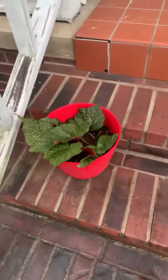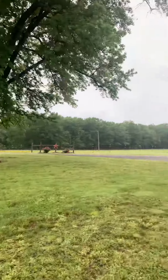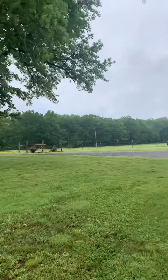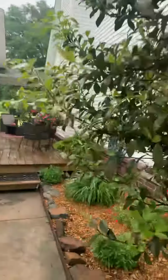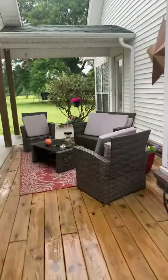I'm starting a plant here that Charlotte Brown gave me. I never can remember the name of it, but everything is looking beautiful outside because of all the pretty green that's popped out. And I'm going to go over here and show you my hanging baskets, how pretty they look.